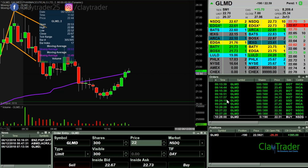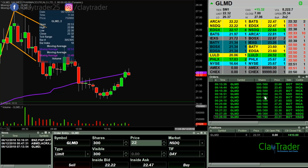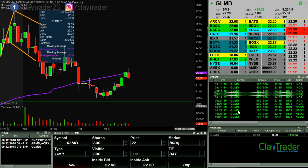Wow, this thing's almost. I guess that's how trading goes, though. This is by no means exciting. I mean, I just need to get out of 190 shares. And I am out. So just definitely very sloppy. And well, there's a nice pullback there. But I'm going to go ahead and wrap things up.